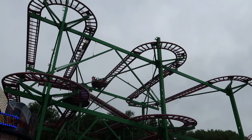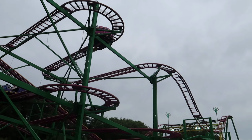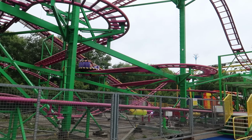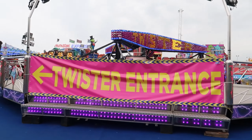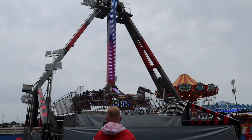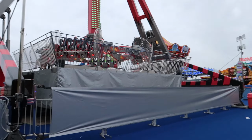We've got the crazy coaster, well that's what we called it anyway, at Manchester Trafford Centre, Winter Wonderland. Oh, can't wait to get on that again, it was absolutely brilliant. But yeah, we've also got another scrambler here which is called the Twister. And we've got the Red Devil just in the middle here, which I think Dan's going to head on. I'll try to get on that a little bit later.